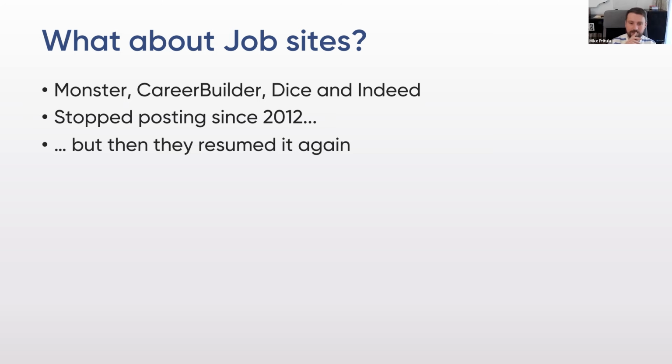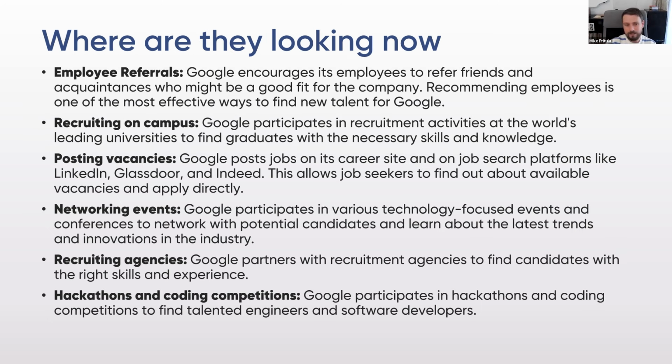Where are they looking now currently? They rely on referrals, of course. Employee referrals are a priority channel for them. They work with university campuses. Yes, they need a lot of juniors, a lot of interns, and they're actively doing this. They post jobs on LinkedIn, they have some jobs on Glassdoor and Indeed, which are top global international platforms.